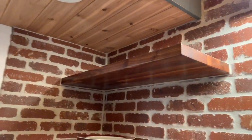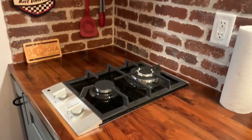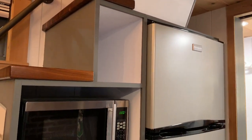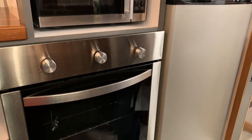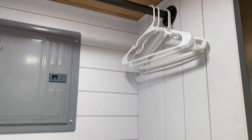I also love the brick aspect of this kitchen. It again makes it look like a barn-like setting. The open shelving, a lot of the wood. It was really great design. And the fact that the refrigerator and the microwave and all the appliances fit underneath the stairs is brilliant design. So you've got the stove right there as well. You'll see there's a few cabinets that you can put some stuff in.